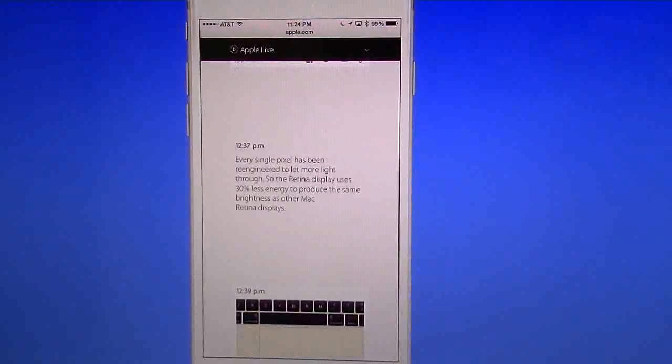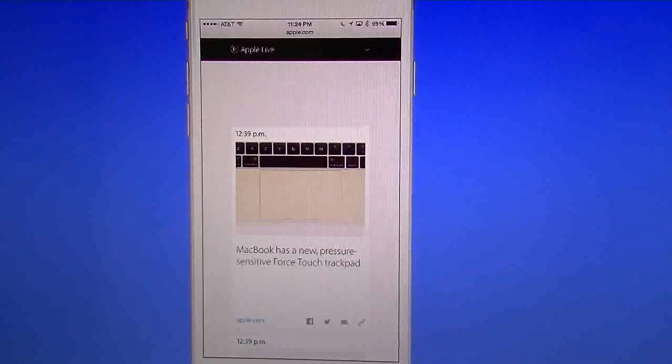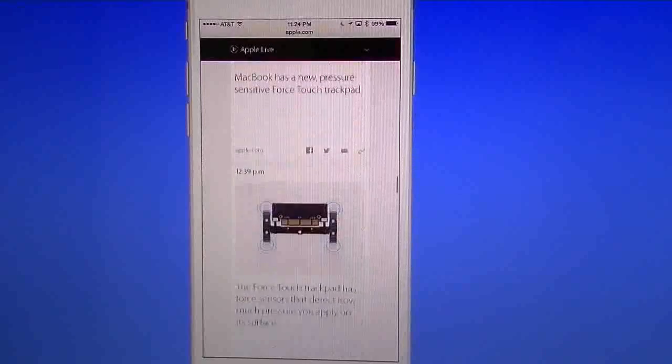Talking about the pixels helping out, 30% less energy produced, and talking about the new ForceTouch trackpad, which has been discussed before for the Apple Watch, and now we know that the new MacBook has that ForceTouch, which they're also stating that a new iPhone 6 or 6S would have that same ForceTouch. So time will just tell, and we'll see.